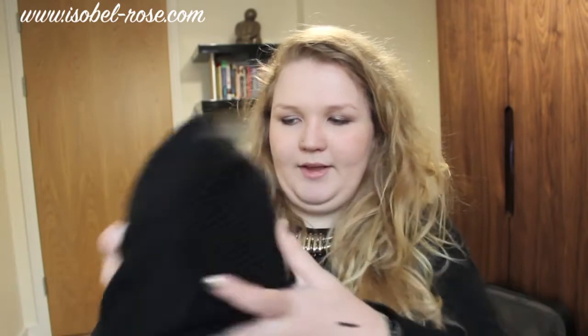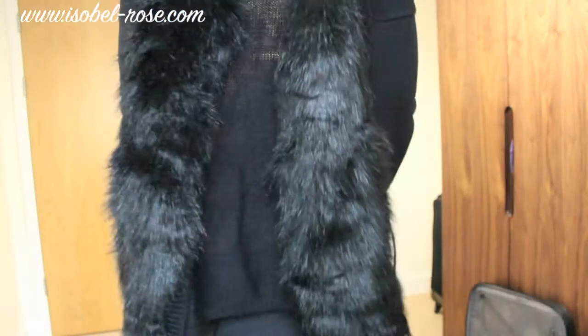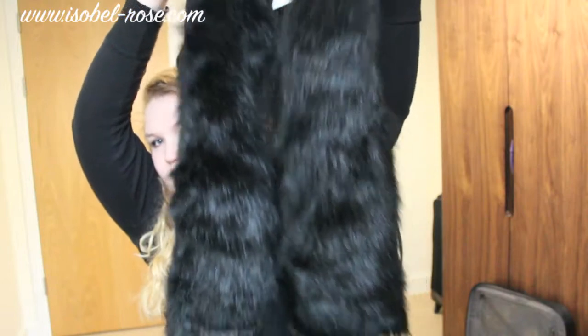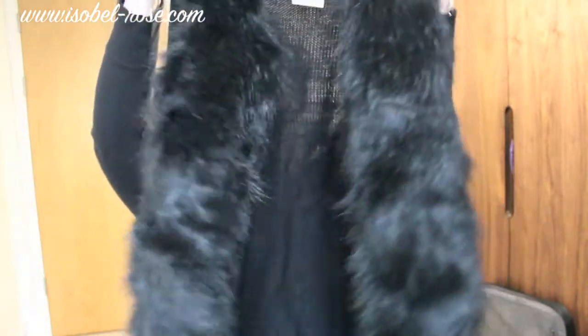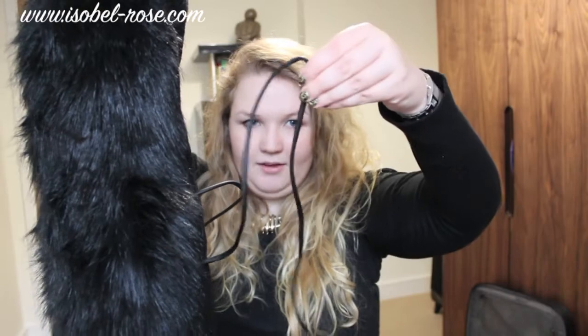So the first thing, where should I go? Okay, the first thing I got from H&M a few weeks ago, I bought this when I bought the necklace, is this fur kind of waistcoat. Hope you can see it. It's black, and I think there's a white version, but I just can't be trusted with white. And it does have a little faux leather strap thing you can use as a belt. I probably won't.